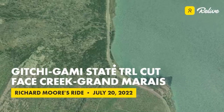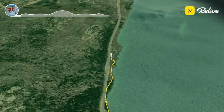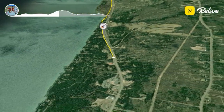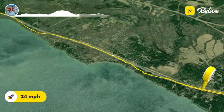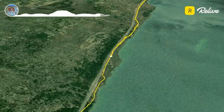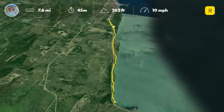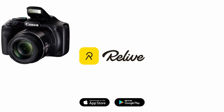If you're headed up to the north shore of Lake Superior, take your bikes with you. The bike paths along the lake are just so much fun to do. Check out our other two videos we have of that, and also our video of riding from Duluth up to the Scenic Cafe. Also wanted to mention, I did not have my action camera with me, so I shot this whole video on my Canon 450HS, and I think it did a pretty good job.